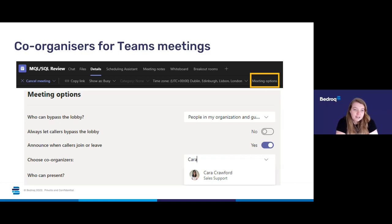The next new feature that we're looking at this month is updates for co-organisers in Teams meetings. So this one we talked about way back in June last year. We talked about how organisers are now able to share control of their meetings by assigning the new co-organiser role to up to 10 meeting attendees.